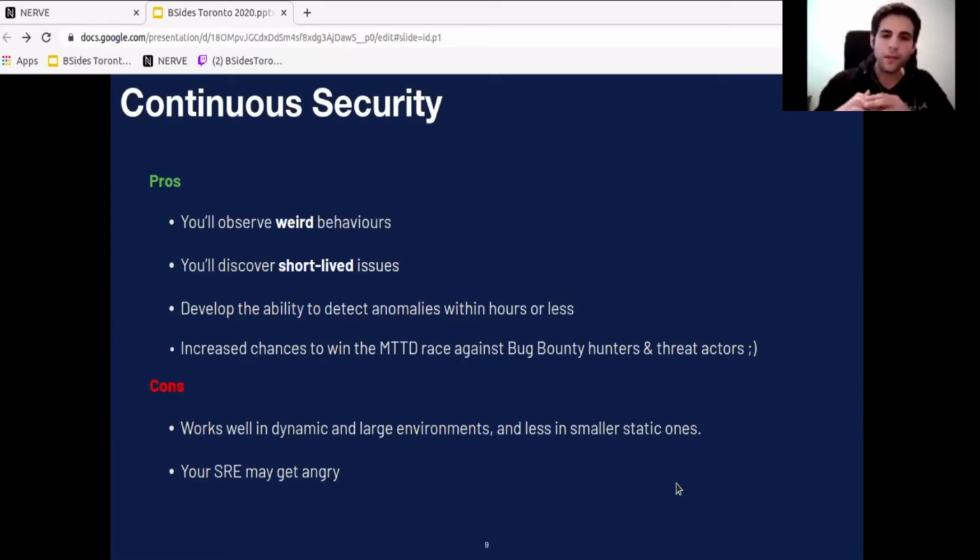On the downside, though, I do acknowledge that this model may not really work well if you have a static environment that doesn't change often, or maybe you just don't have a lot of assets in general. But it really works well, and we have a lot of things that we discovered over time that made us think it works really, really well when you're operating in large environments. And lastly, since you are scanning continuously, you will generate traffic on a continuous basis. Your ops team may not like that idea, and I think that's the trade-off that needs to be acknowledged, although there are ways around that in general.